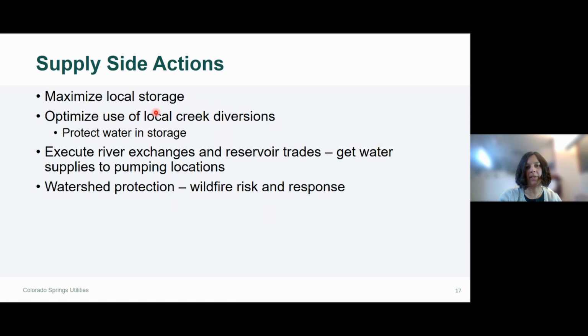Optimizing use of our local creek diversion. So the creek rights that we have on Fountain Creek, we have some on Cascade Creek, on French Creek, off of Pikes Peak there, Ruxton Creek, we have some water rights, North and South Cheyenne Creeks. We really want to maximize the use of those when we can, because it protects our water that's in storage. Every drop that we're taking directly off the creek, we don't have to pull out of storage.